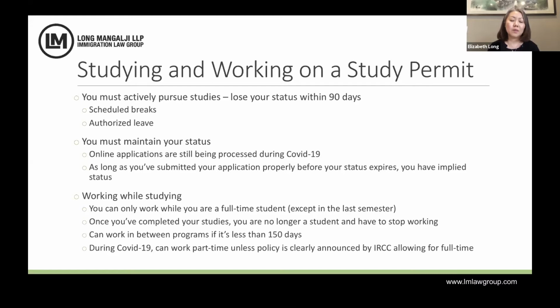Okay, now, one of the things that is very important to know is when you can work legally while you are studying. So you can work only if you are a full-time student, except in your last semester, you can work if you are a part-time student. That's a special exception for the last semester. But any of the other times, you have to be a full-time student in order to work. That includes when you've completed your studies. When you've completed your studies, a lot of people think, oh, that's a scheduled break. No, it's not counted as a scheduled break.